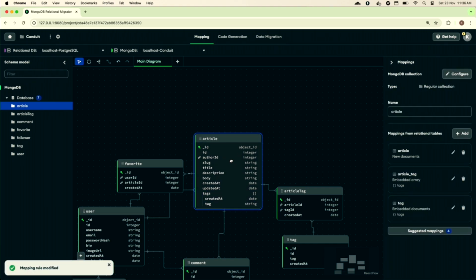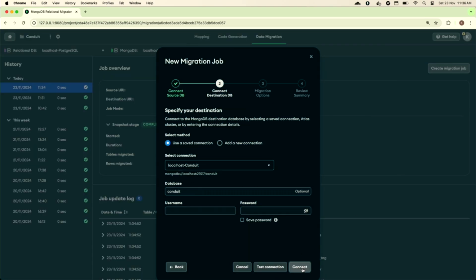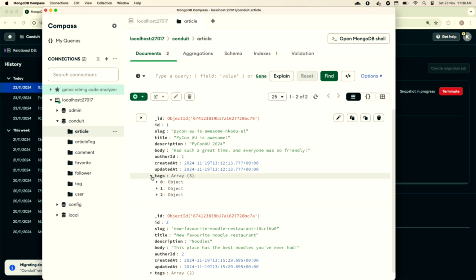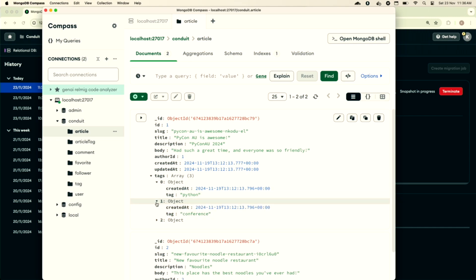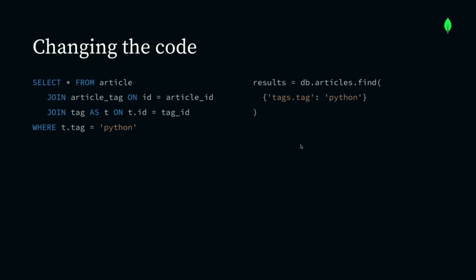Okay. So here we have our article document has an array of tags where we can see when each tag was created for this article and the string of that tag. So if I migrate one last time, connect, start, and go back to here, and refresh, I now have a tags array, which has just the tag information and when it was added to this particular article. And if we go back to our query that we're trying to do, if we're selecting from the article, in MongoDB, I can find all of the articles, including all of the rest of the information about the article, just by searching for a particular tag using this. And if I add an index onto that field, this lookup is actually pretty efficient.